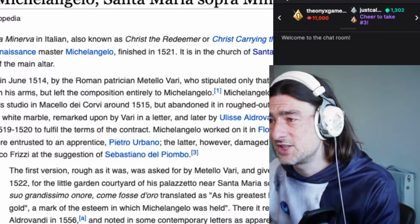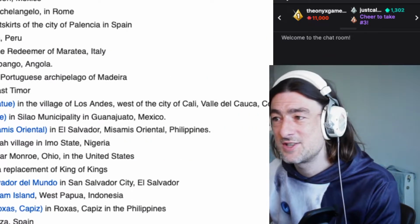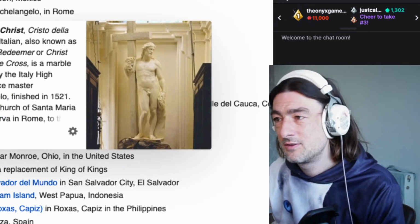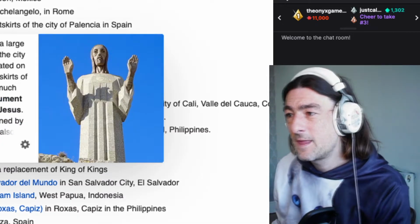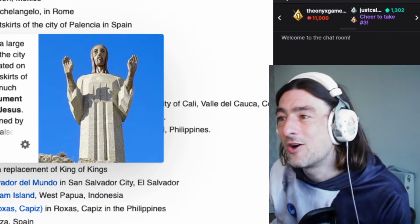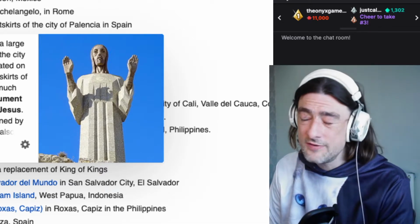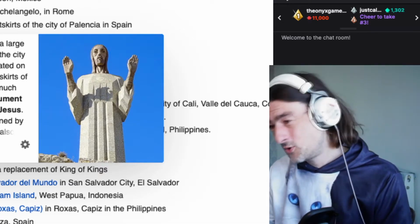No, I've lost the Jesuses. Bring me back to Jesus. Here we go. So we've got Michelangelo. He's in. He's in. Cristo del Otero, a large sculpture and symbol of the city of Palencia in Spain. So we've got quite a few Spanish Jesuses, haven't we? We've got quite a few Spanish Jesuses.